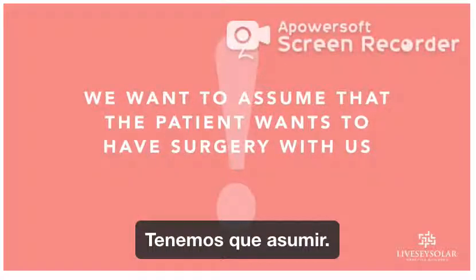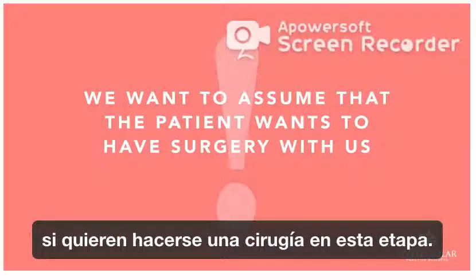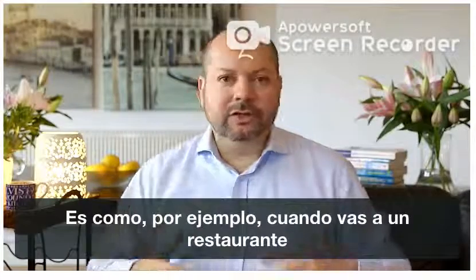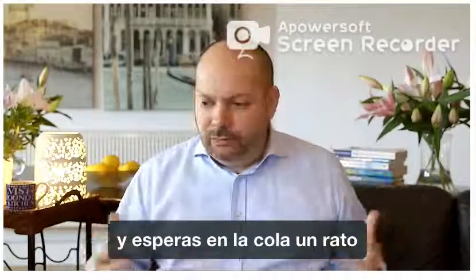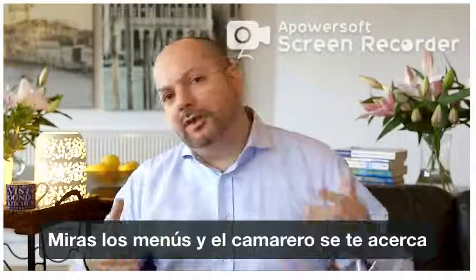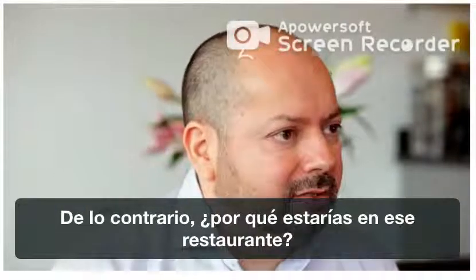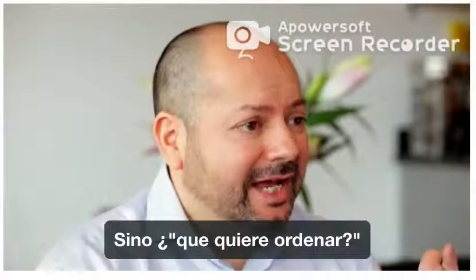We have to assume. We do not want to ask the patient if they want to have surgery at this stage. We want to assume they do want to have it. We just have to discuss when, okay? It's like, for example, when you go to a restaurant and you're ready to have dinner and you wait in the queue for a while and then you get escorted to your table. You look at the menus and the waiter comes up to you and says, "Would you like to eat?" Well, obviously you'd like to eat. Otherwise, why would you be at that restaurant? The question is not would you like to eat, it's what would you enjoy having today?